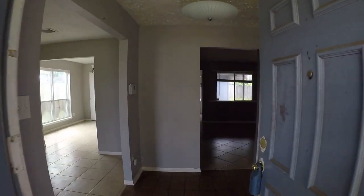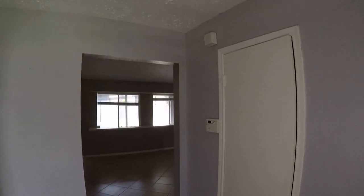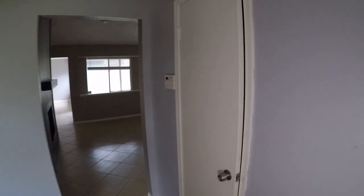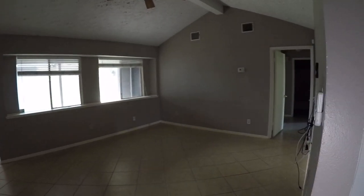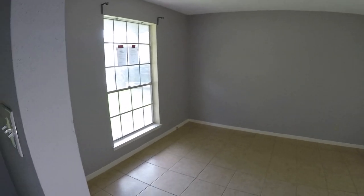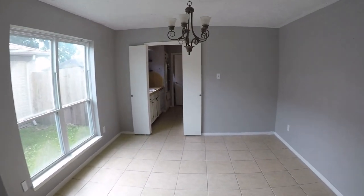Well, as we step into the home, you're in this quaint little entry hall here. There's a pretty neat lamp, if I do say so myself. You have a little coat closet here to the right when you walk in. And then you have access into your living room, which has a fireplace. To the left here, we have probably what could be considered a formal living room right up front. Then we have your formal dining area here, right off of the kitchen.